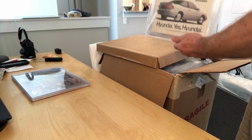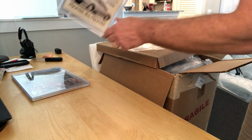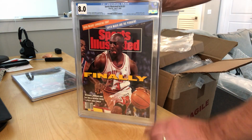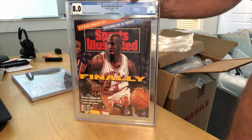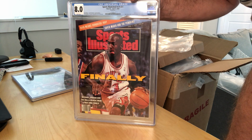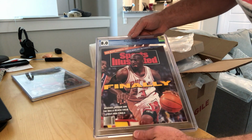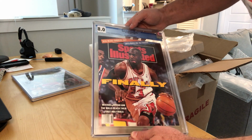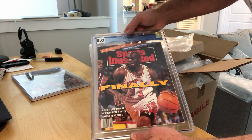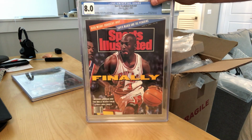And next up, again, most of these will be Jordans is my guess. So this is when they beat the Pistons in 1991 in the playoffs, but before the finals when they beat the Lakers. An 8.0. I mean, I've got some color break on the spine. Yeah, the corner's not that great. I guess I'm okay with that grade.